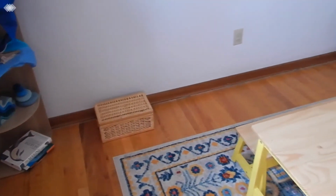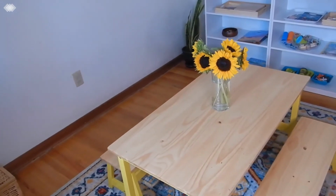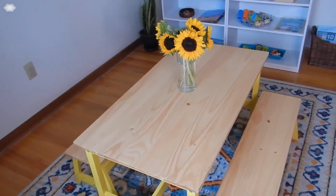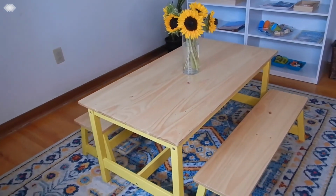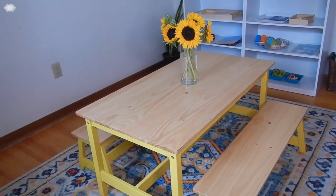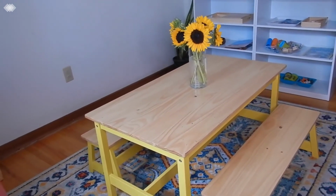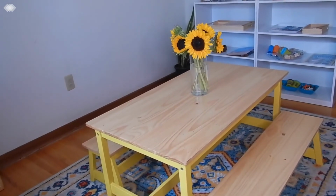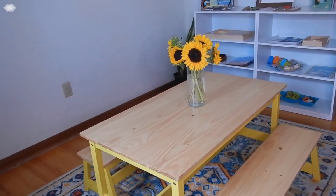Alright, so last but not least, in the middle of the room here, we just have our table where we do a lot of our learning and activities. And I got this table off of Amazon, and I just thought it was really beautiful and very nice for the price. And it's been working out well for us so far. I think it'll last a few more years before my daughter grows out of it, my oldest child.